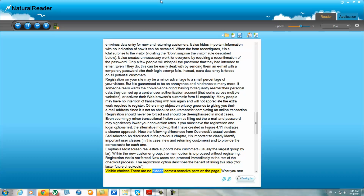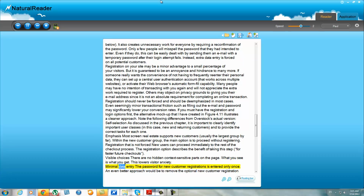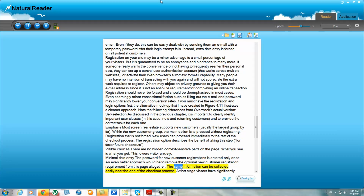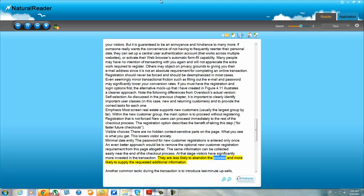Visible choices: there are no hidden context-sensitive parts on the page. What you see is what you get. This lowers visitor anxiety. Minimal data entry: the password for new customer registrations is entered only once. An even better approach would be to remove the optional new customer registration requirement from this page altogether. The same information can be collected easily near the end of the checkout process. At that stage, visitors have significantly more invested in the transaction. They are less likely to abandon the process and more likely to supply the requested additional information.